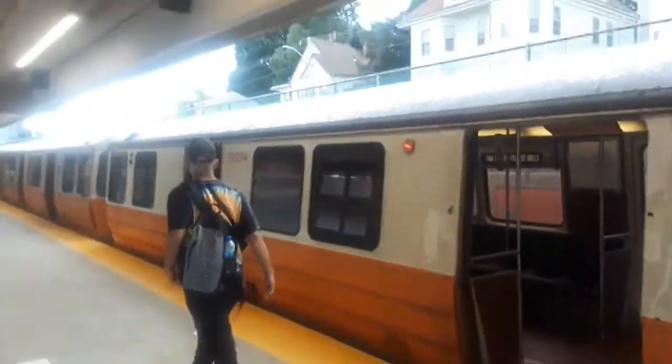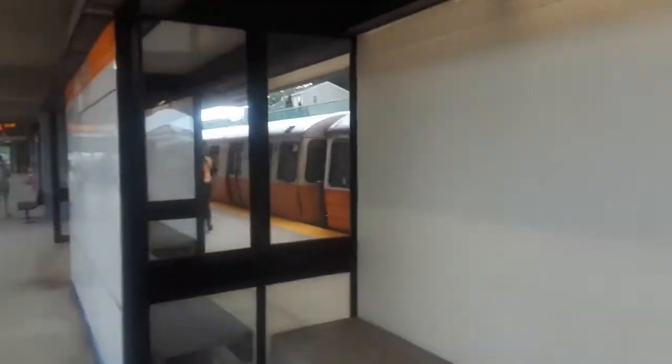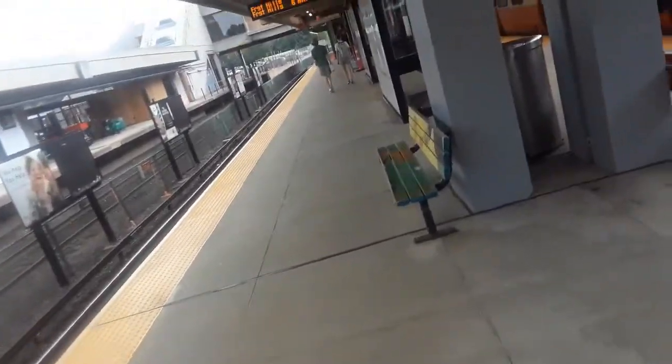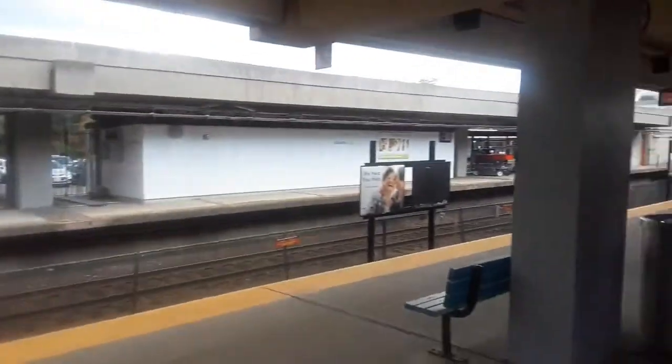There's an entrance right here and an entrance over there. It's starting to rain as we get to Oak Grove, the northernmost terminus. And our last one, going down south to State, transfer to the Blue Line and finishing up with Wonderland, and that'll be it.